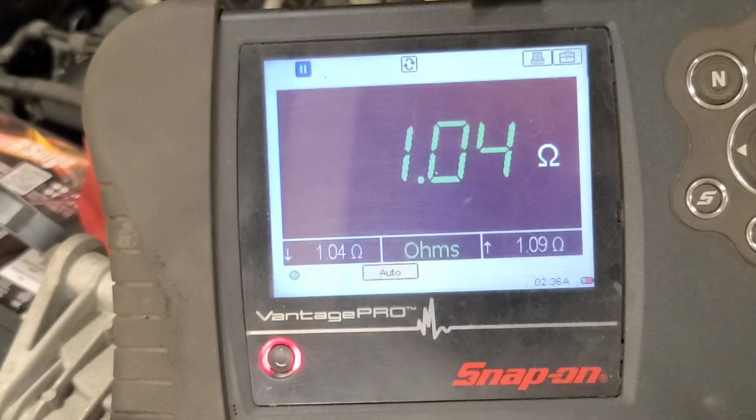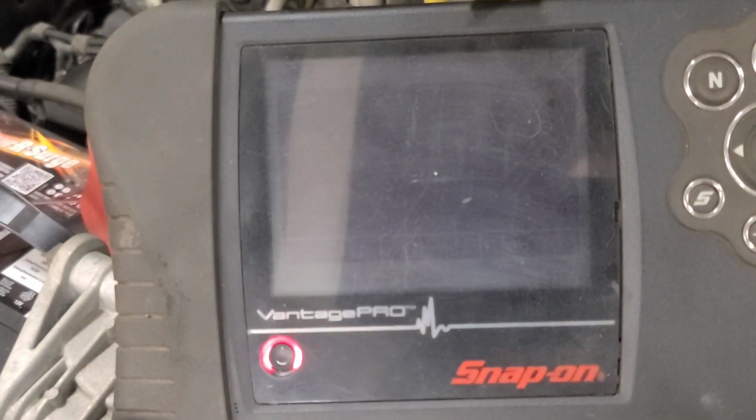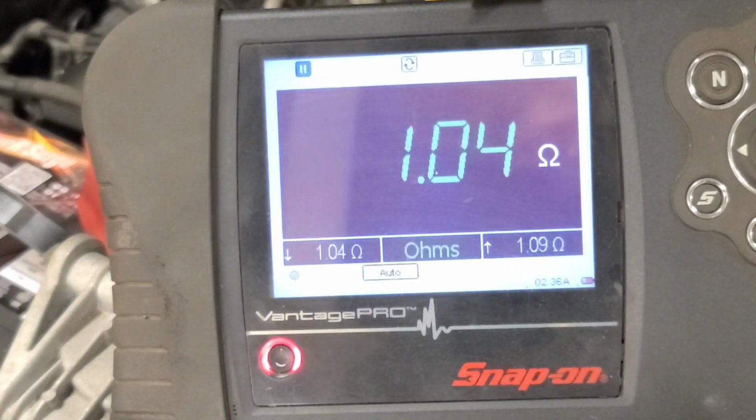Doesn't change. So is there a problem with this harness, or is that glow plug actually too high a resistance? I did measure it prior to putting it in, and it was around 0.9 if I recall. There's the original one. I'm going to load test that circuit and see how it works.